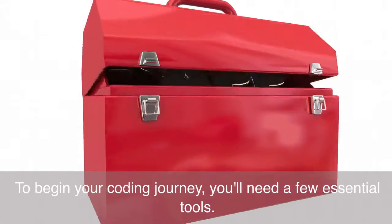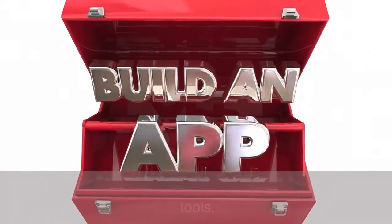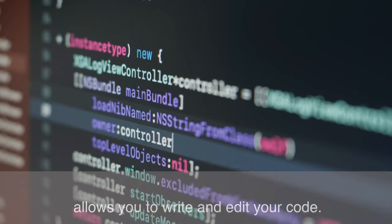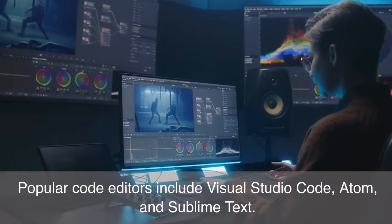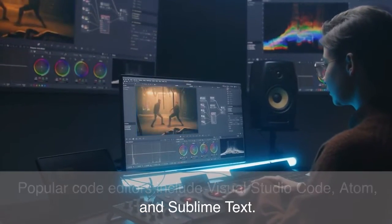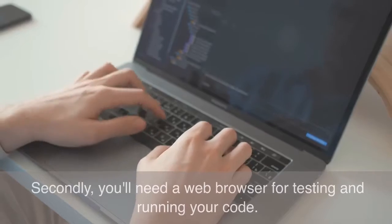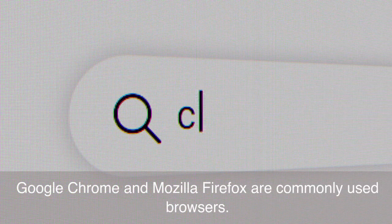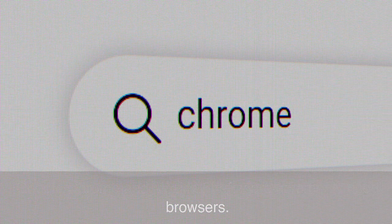To begin your coding journey, you'll need a few essential tools. Firstly, you'll need a code editor, which is a software that allows you to write and edit your code. Popular code editors include Visual Studio Code, Atom, and Sublime Text. Secondly, you'll need a web browser for testing and running your code. Google Chrome and Mozilla Firefox are commonly used browsers.